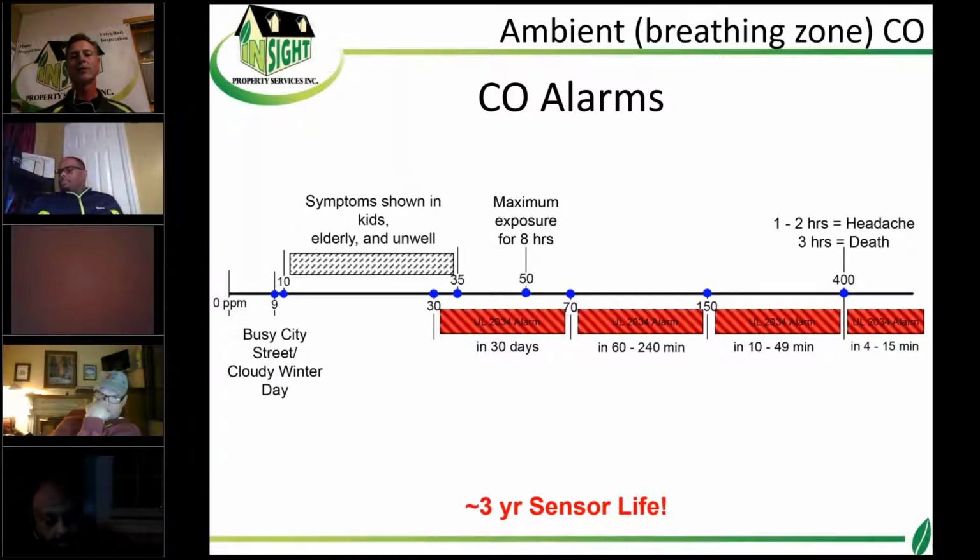A UL 2034 carbon monoxide detector will only go off if we've got 70 parts per million for 30 days, right? Somebody opens up the door, it goes down to 68, the counter resets, and you've got to hold that 70 parts per million for 30 days.